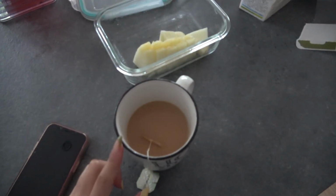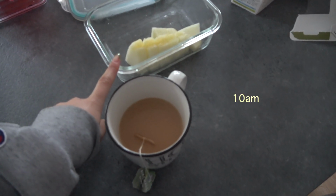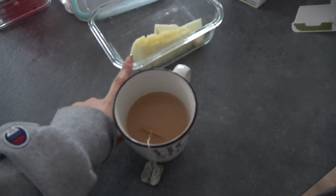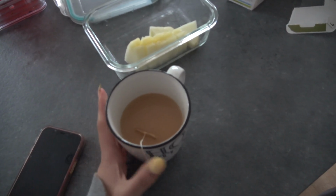It's got like an Earl Grey tea. Are these winter melons? They're just Spanish melons, aren't they? This honey. I think so. Winter melon? No idea.